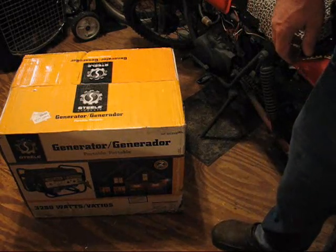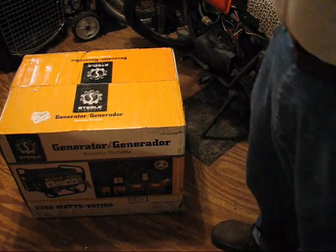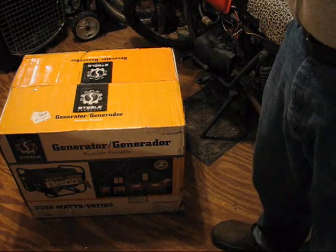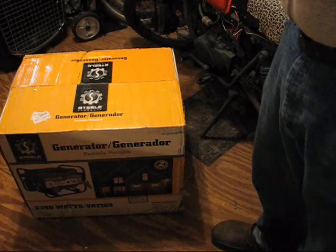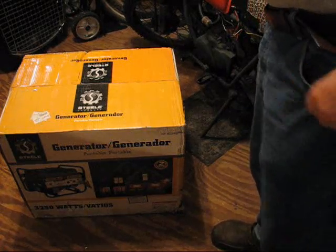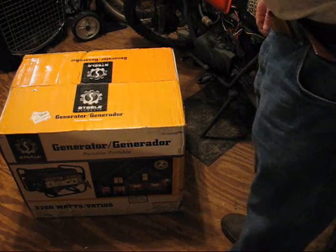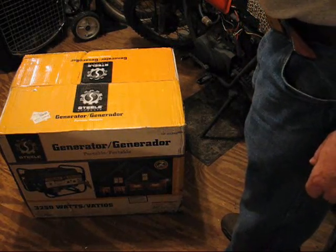So it's also, of course, a generator that I can throw in the truck and take to wherever I need it, which I can't really do with the diesel generator. So I bought this from Amazon.com, and I'm going to put a link down at the bottom so you can buy one of these if you like.